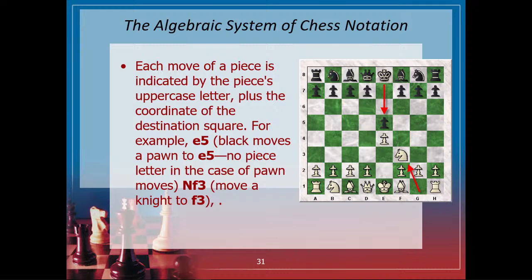Now here's an example. Each move of a piece is indicated by the piece's uppercase letter plus the coordinates of the destination square. For example, e5: black moves a pawn to e5, okay? No piece letter, in this case it's a pawn that moved. So Knight f3: the knight is moving to f3, a move for a knight, okay?